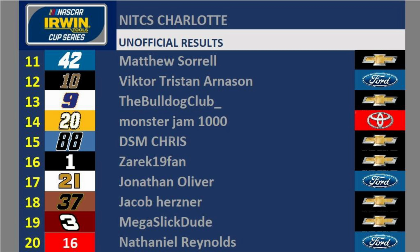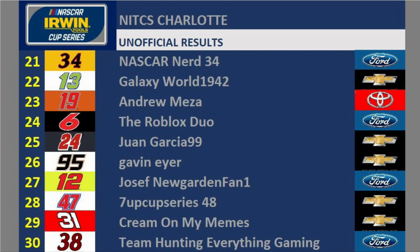How about Ryan Reed? He doesn't make very many of these starts, but Ryan Reed gets a top 20 as he finished last in the Daytona 500. He gets a nice, solid top 20 today. Then we have Michael McDowell, Ty Dillon, and Daniel Suarez is surprising to me. I thought he was going to have a great car today. He just could not find the speed to get towards the front.